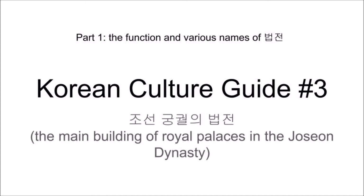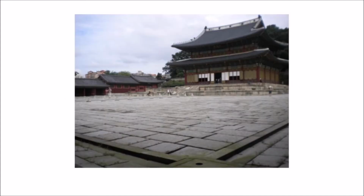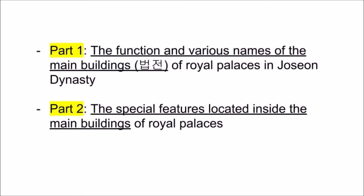Aside from the history of names of Seoul City, today I'd like to introduce main features of Popjeon, one of the main buildings of royal palaces from Joseon Dynasty. Because this time's video became much longer than the last one, I divided it into part 1 and part 2. And this would be the part 1, the function and various names of Popjeon.